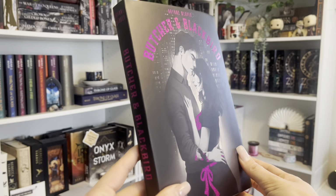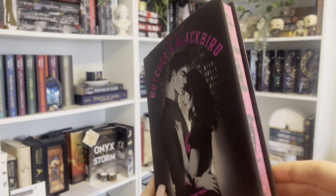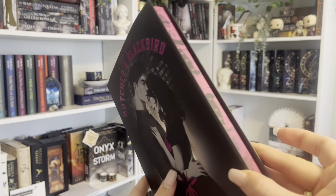Next from Bookish Box, this is something I bought on my own. This is Butcher and Blackbird, their special edition of Bryn Weaver's series. This is the first book in the series. Let's just talk about these sprayed edges because what?